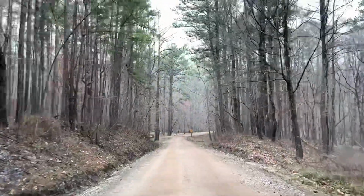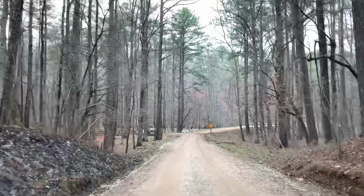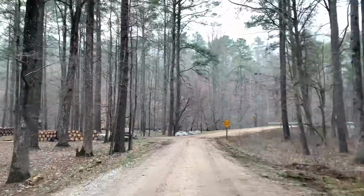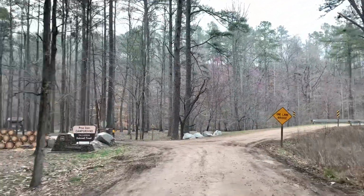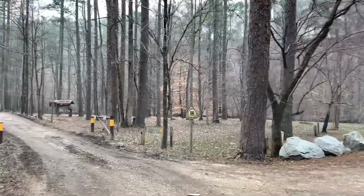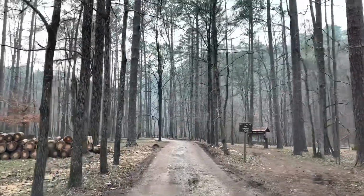All right, here it is. So I'm gonna see what we're dealing with here, if it's open or if it's closed. Well, it looks like the gate is open, at least. And I see some other people around. Okay. Okay. So far, so good.